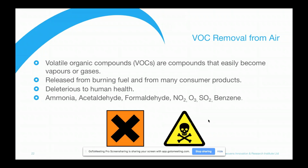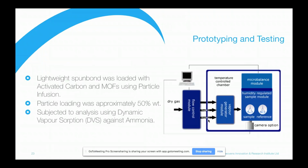So we made a nonwoven and we loaded it with activated carbons and MOFs using our particle infusion technology. We managed to get particle loadings of approximately 50% by weight, and then we subjected them to analysis using dynamic vapor sorption against ammonia.